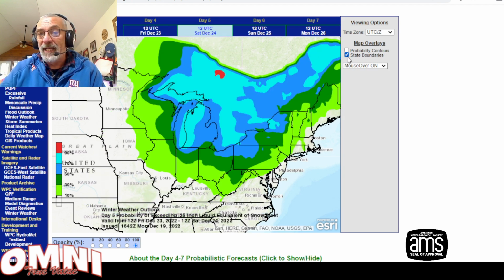Now, on the second day, which is Friday into Saturday, this is when the cold front sweeps eastward and the low center will be moving up somewhere in northern New York, or perhaps on the Canada side, north of Lake Ontario, as a very intense cyclone.